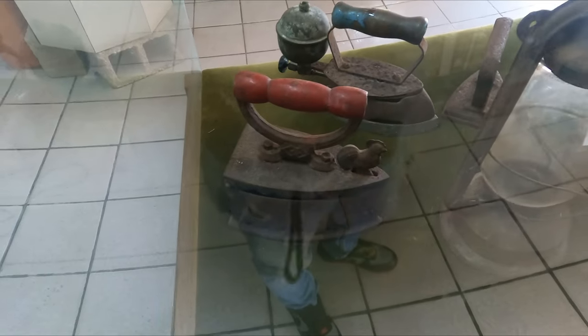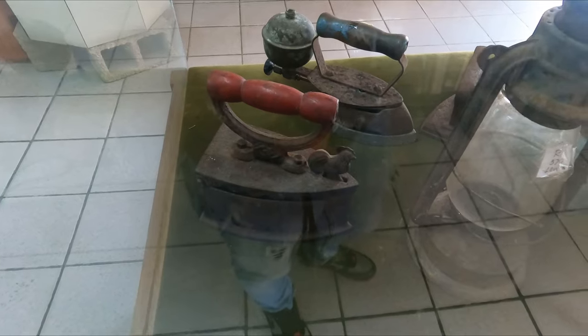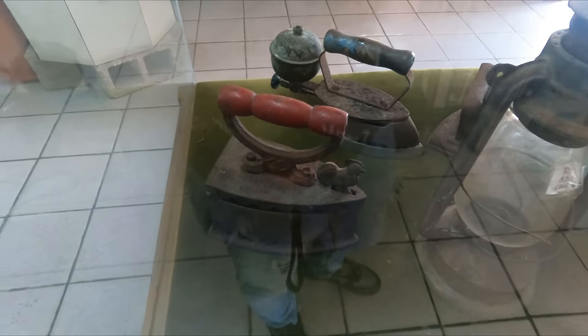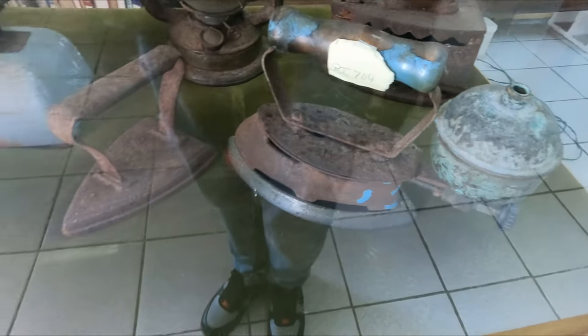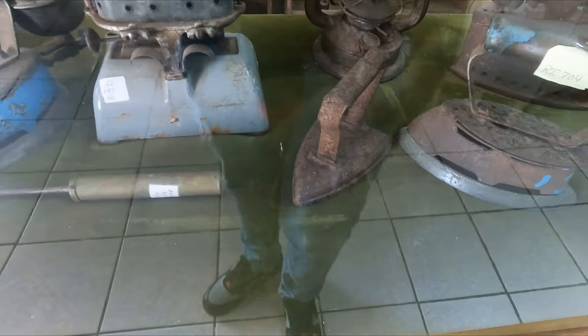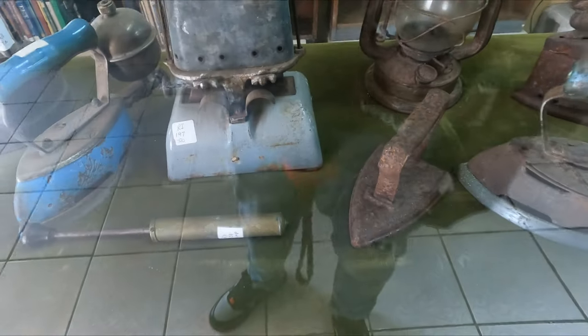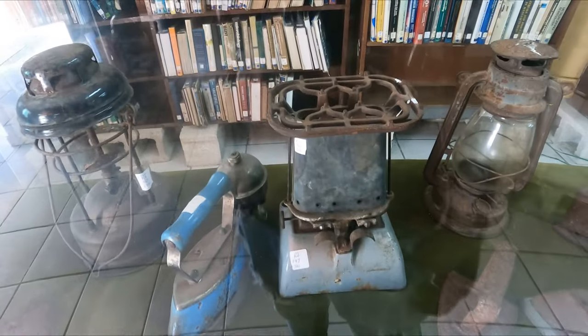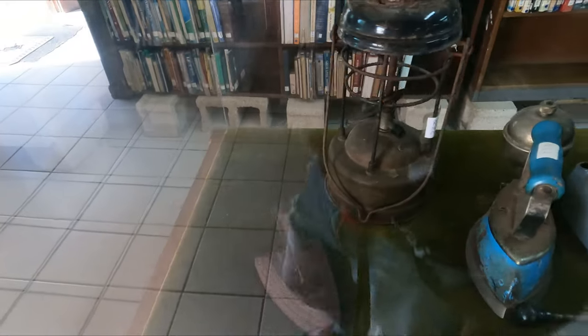This one used to go on what we call the fire hot. Let it get hot over fire, then you used to press with it. This one is what they used to put gas in the back, and lit it up, it gets hot, and they press with it. This one is a stovetop one as well, we call it a stovetop. We place it upon the fire to get hot, and it lit up. We have different lamps as well. Pretty much cool, guys.